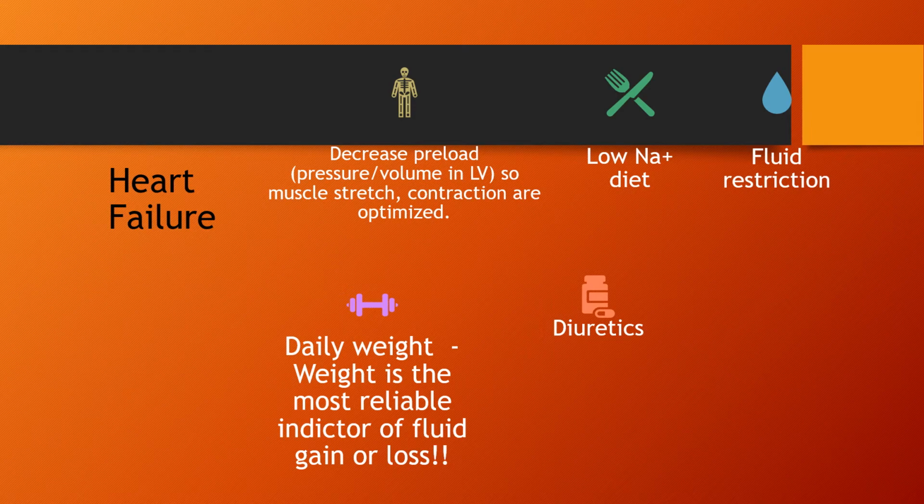The next thing is the low sodium diet. We're going to gradually reduce it. We can replace it with things like Mrs. Dash, lemon, or garlic and other things with flavor.